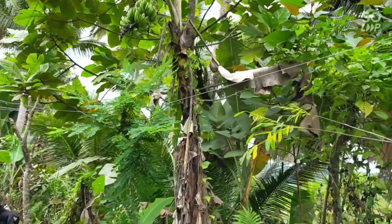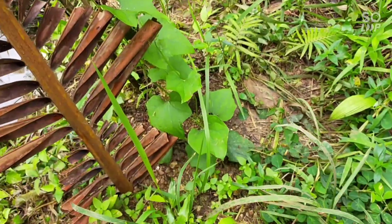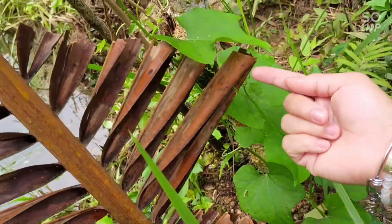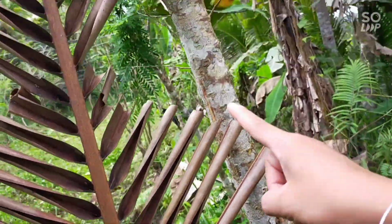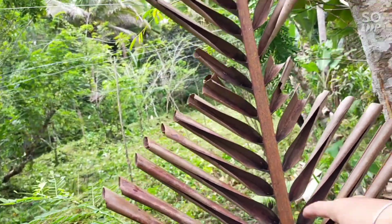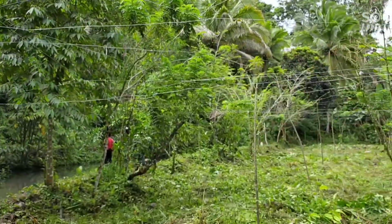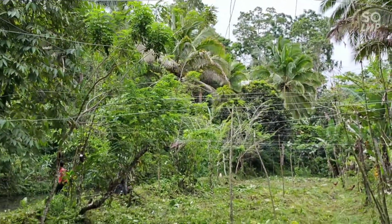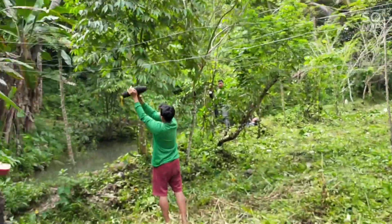And let's find the chayote. So here's the chayote. See? This one. And it's gonna go up. It's a vine. It will go up this thing here. It will go to that tie wire and it's like a shed. And then when you harvest the chayote, you'll just go here underneath and pick up the chayote.